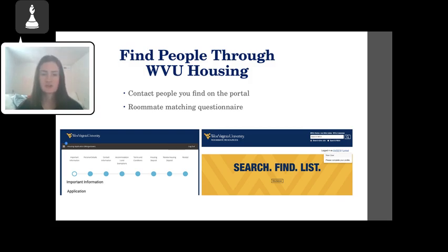West Virginia University also has roommate resources for students to help them find a roommate if they do not choose to live in a dorm after freshman year. On that website, those who are looking for people to live with can easily find each other.